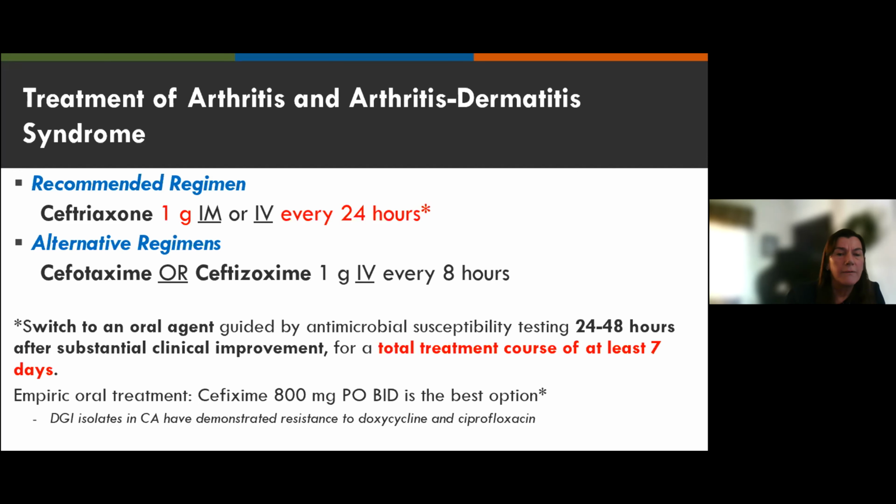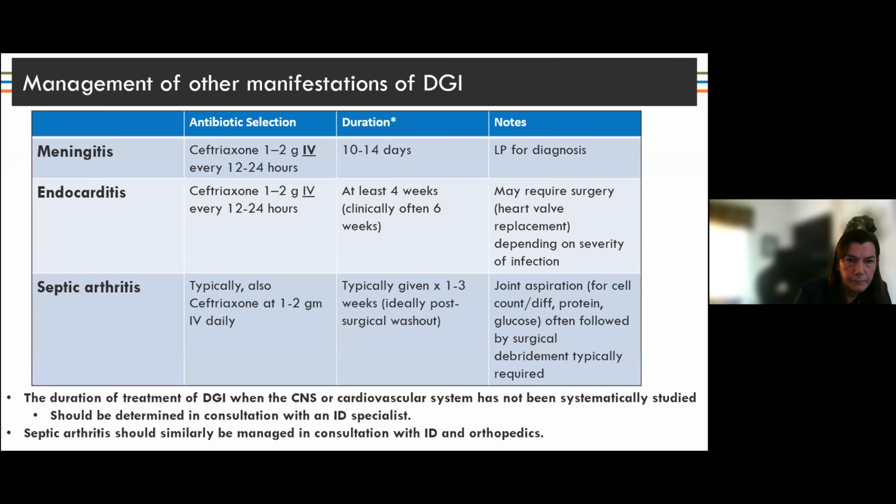One thing to be aware of is that California has had some demonstrated resistance to both doxy and ciprofloxacin for DGI, and both of those can commonly be medications that patients will be switched to empirically. So it's really important to understand that that resistance has happened. And so ideally, empirically use cefixime 800 milligrams PO BID if you have to empirically switch someone.